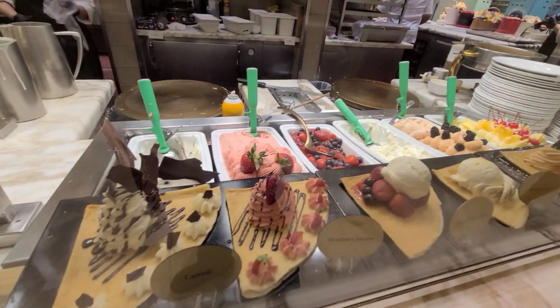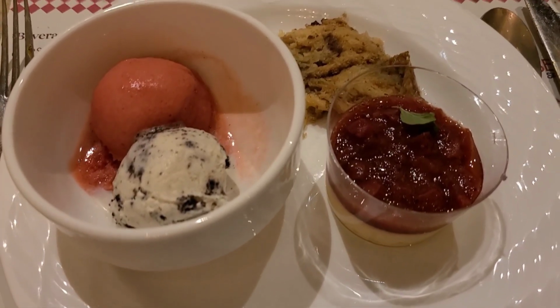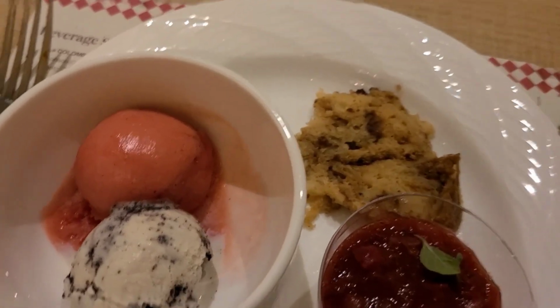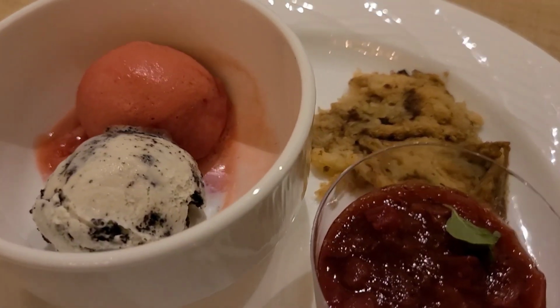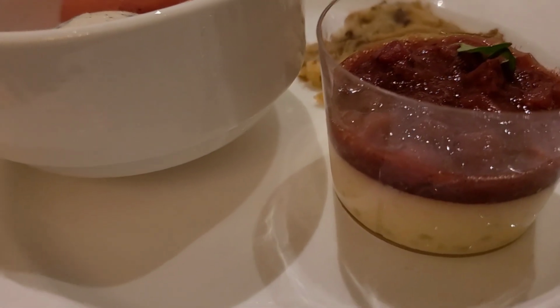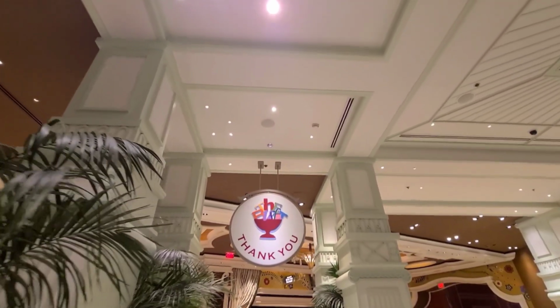I did cave in and have some of it. Very little. I try to stay away from sugar, but I took a little sliver of that bread pudding. I did scoop that cookies and cream ice cream on top of it. It was incredible. And some fruit, the little passion fruit strawberry pudding there, and felt like I was eating healthy. But anyway, there it is.